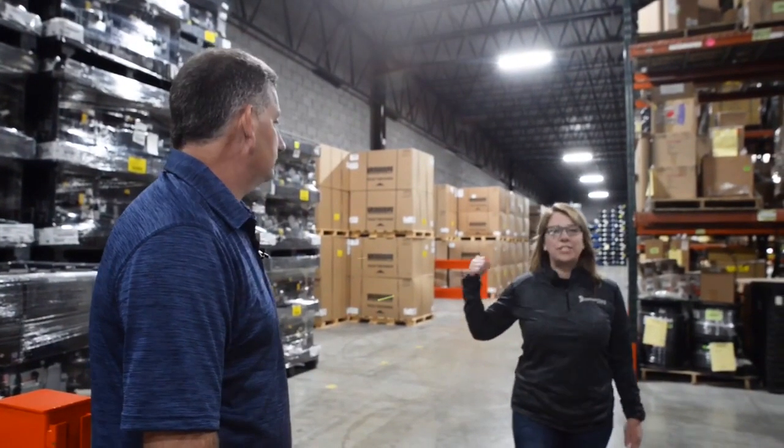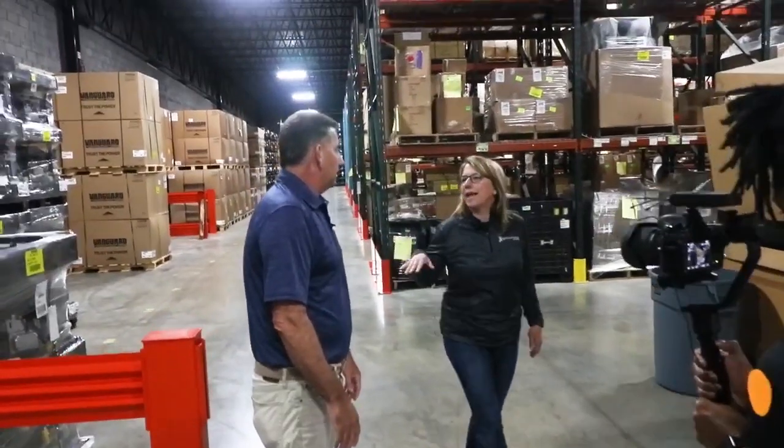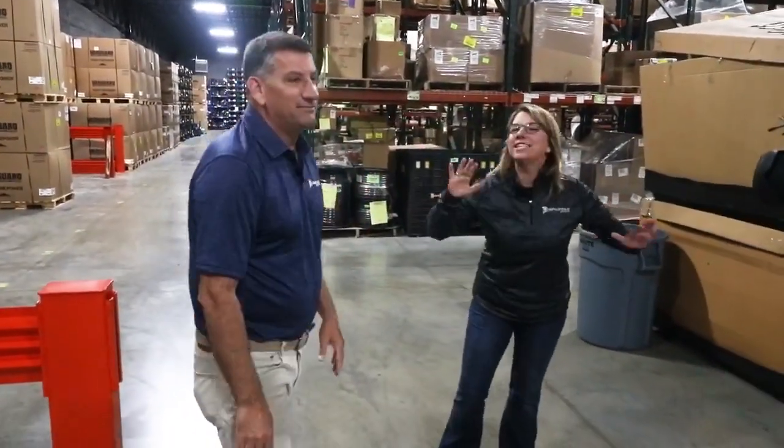So we have another area over there where all the parts flow into, all the overstock items. So this is amazing. When he's talking about the other plant, it's literally just around the corner. Like half a mile.